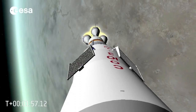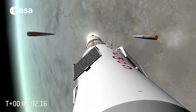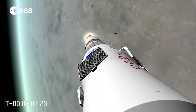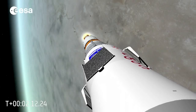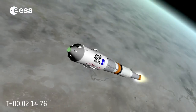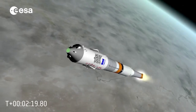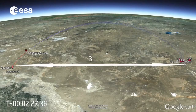A few seconds later, the 4 strap-on boosters stop firing, having consumed all the propellant they contained. Being of no use now, they are jettisoned from the main core, which continues to fire and is now called the second stage. In case of a severe malfunction at this point, the spacecraft can still separate from the rest of the rocket and come back safely to the ground without the need for additional propulsion. The debris follows a trajectory that leads it to hit the ground in an uninhabited area located more than 350 kilometers from the launch pad.